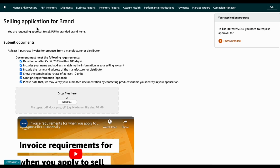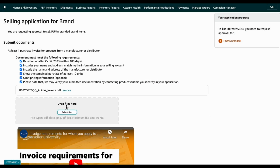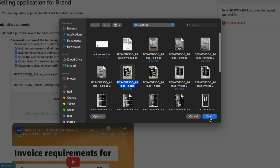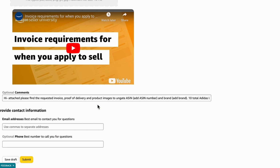All right, so now we're back into the selling application and you're gonna check all these off. You're gonna select the files and we're gonna find the first one, which is the invoice. We're gonna add it. You're gonna go ahead and add the package. You have that. Then you go ahead and add the photos. Then you can do all 1, 2, 3, how many photos you have, go down.